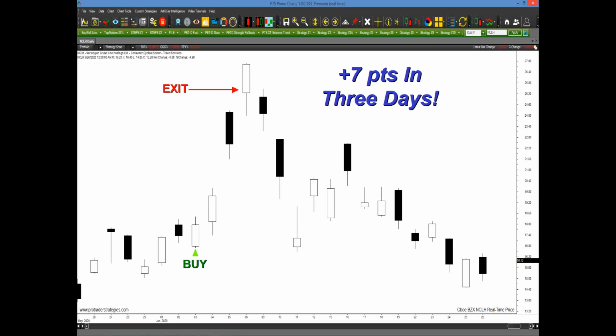You could have gotten a nice 7-point gain in just 3 days before this gain would have turned into a loss. And we all know that the worst feeling in the world is having something that was a potential winner in our favor, and then we hold on too long, and that winner turns out not only to be a break-even point, but then it actually turns into a loss.